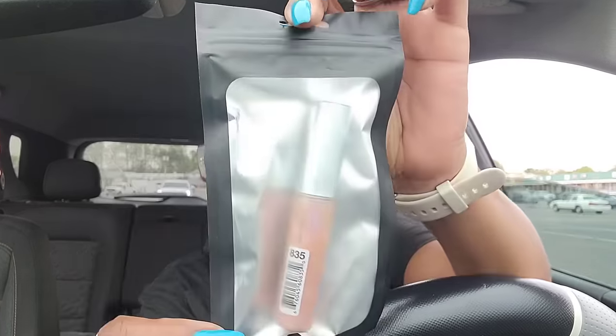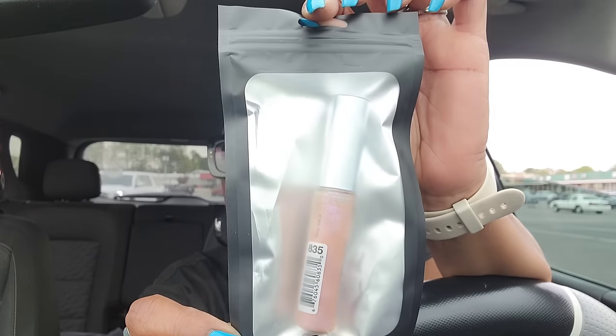And then I found another one that looks like this, and it's starting to sprinkle again. So we're going to open this with my trusty little nail scissors. Because I'm fighting with these bags trying to get them open, they don't have no starter point or nothing, and you can't grip them together to pull them apart. So let's see what this one is.